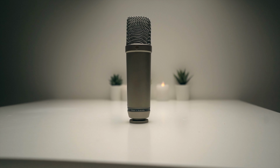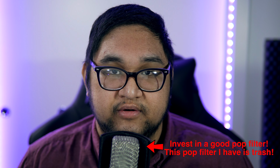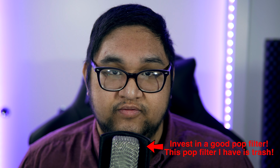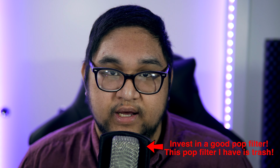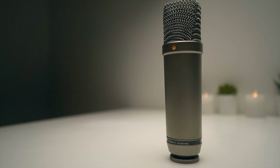And so now we're using a condenser microphone. This one in particular is the Rode NT1A. Condenser microphones require 48 volt phantom power, and they come in two form factors. You can either get it in USB or XLR. Do keep in mind that if you do choose to go XLR, you'll need an audio interface or a mixer.